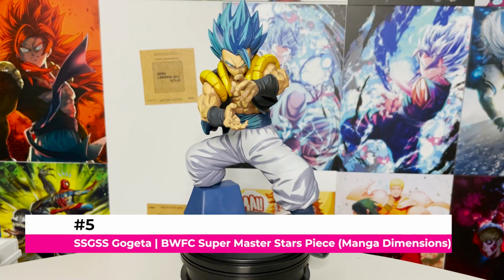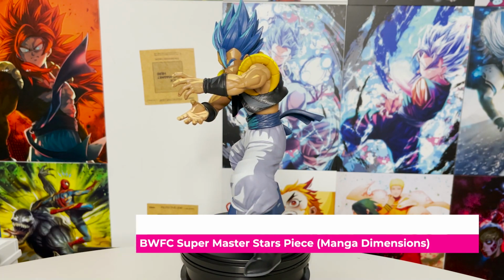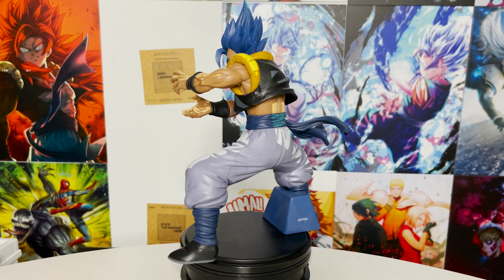Alright, we are entering the top 5 now with the final Super Master Stars Piece BWFC figure. It was the figure I deemed the best Super Master Stars Piece figure. Super Saiyan God Super Saiyan Gogeta. This figure was extremely popular and sought after.